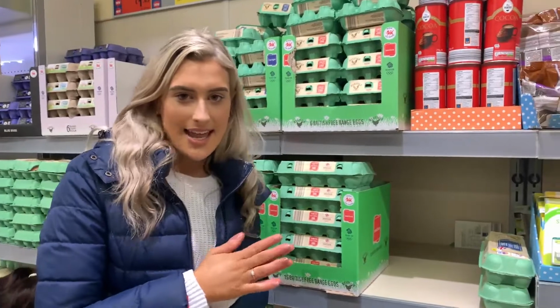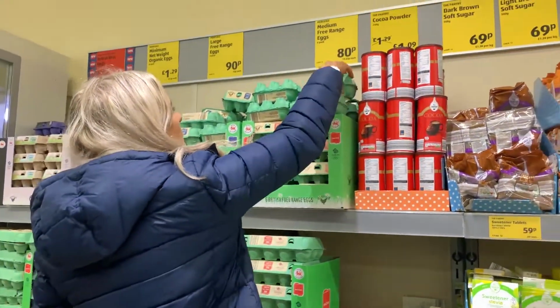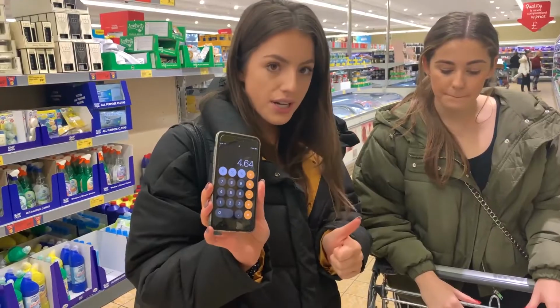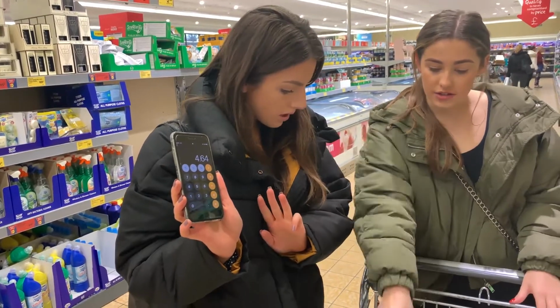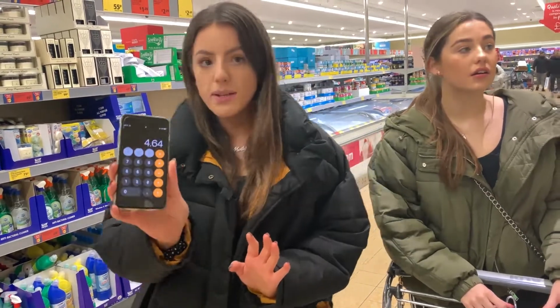So we only need 6 eggs, and they are 80p each, so that's nothing. Free range as well. Yeah, free range always makes me feel a little bit better, even though I'm a meat eater. I've got sausages, eggs, milk, potatoes, and now we just need flour, and that's all going to £4.64.